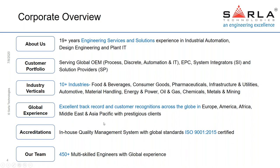Working with various customers on various continents, in various industries and various technologies, we have gained, based off all these projects, an understanding of the nitty-gritties of implementing batch solutions. And that's where our experience came, using standard batch software and the PLC SCADA route of implementing the batch process, which this session is all about. We have experience in multiple industry verticals, right from food and beverage to consumer goods, pharmaceutical, infrastructure, utilities, and many other industries.